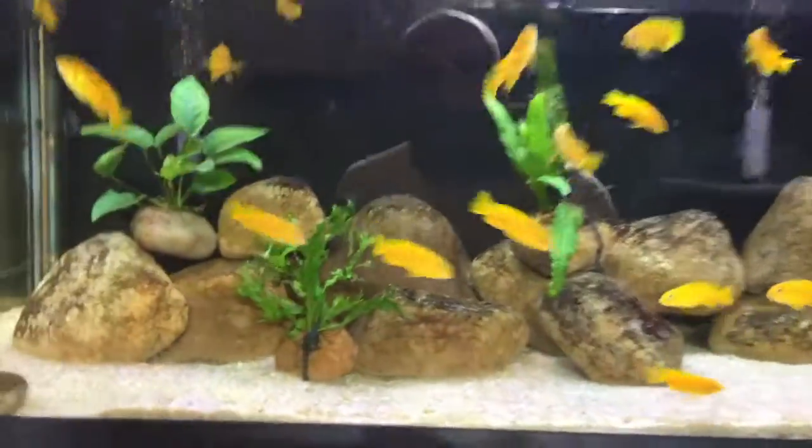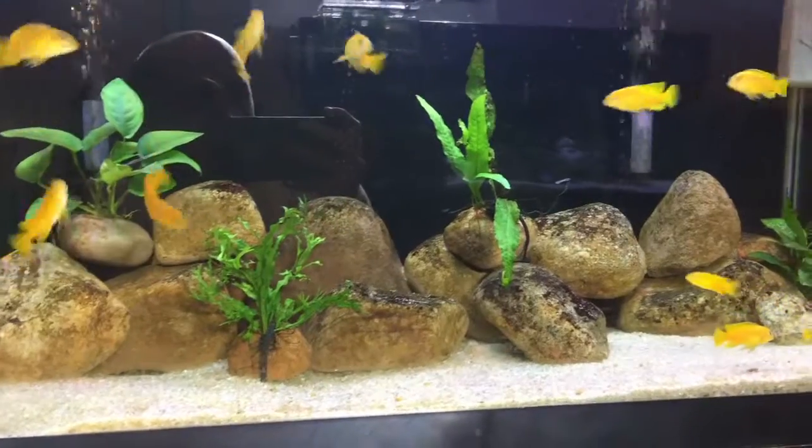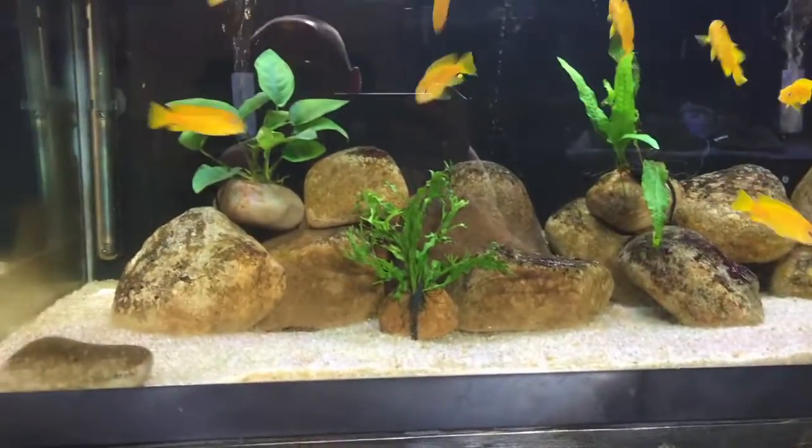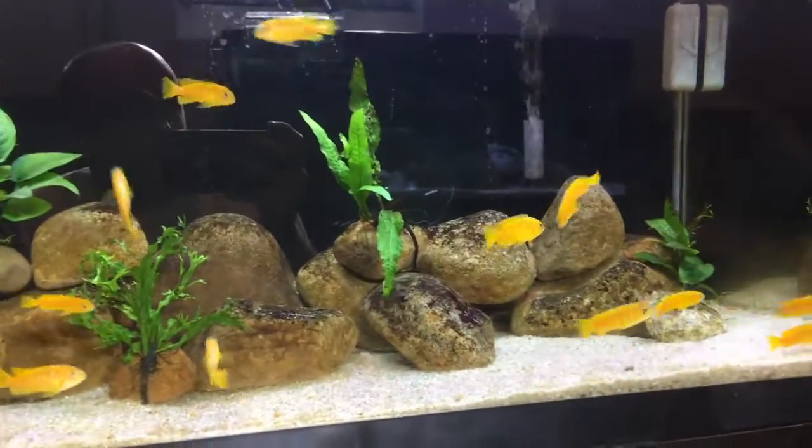So this is the tank. It's Pseudotropheus Saulosi. Most of you may know it's endangered in the wild. Pretty much the hobbyist is what's keeping it around.